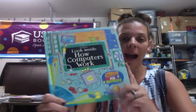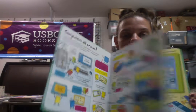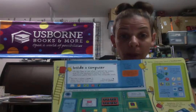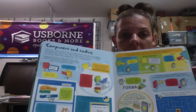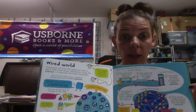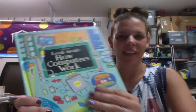This is Look Inside How Computers Work. So love this one. Love this where the whole keyboard actually folds down, and it shows the inner workings of a computer. So this would be good for, I think, your older ones. I don't know if my boys would quite understand any of this. I mean, it's interesting and fun, but I would say at least 5 or 6 for this one, because there is a lot of information. Okay, so this one is $14, so I'm going to do $8 for this one, even.